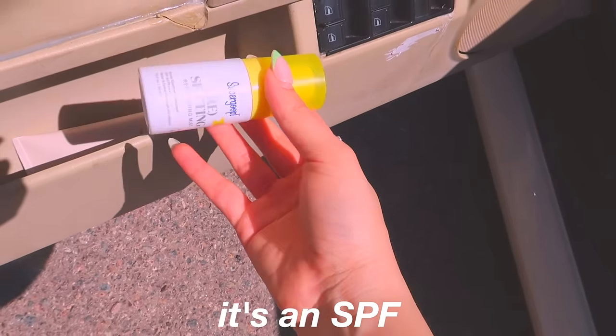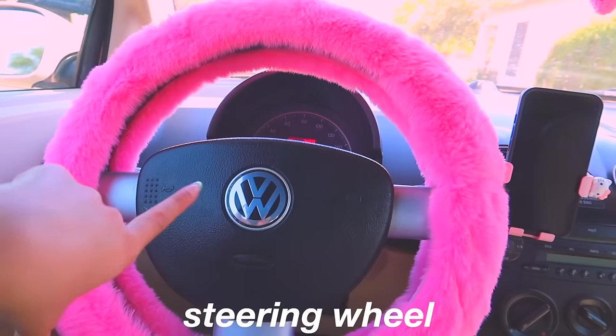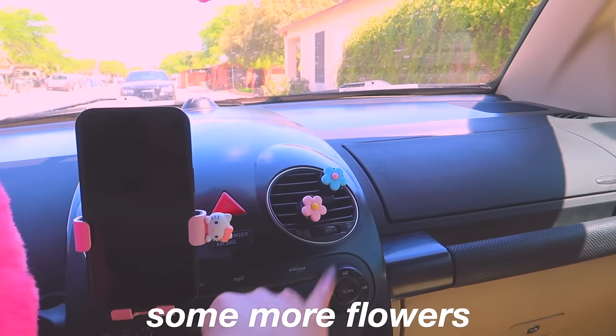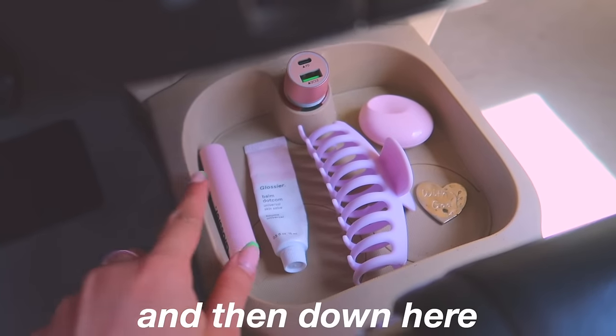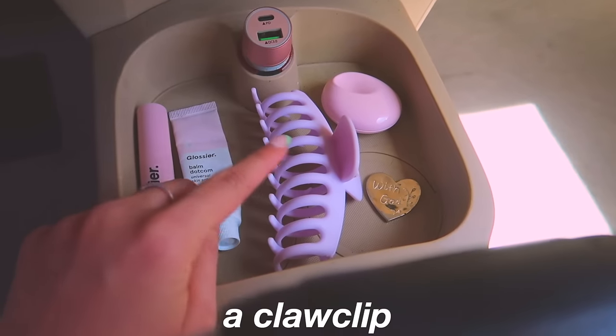It's an SPF. I also have this body lotion, these really cute flower air fresheners, the iconic floofy steering wheel cover thing, the Hello Kitty phone holder, some more flowers, a Hello Kitty air freshener along with these crocheted strawberry thingies, the tissue holder.